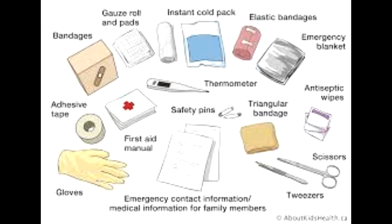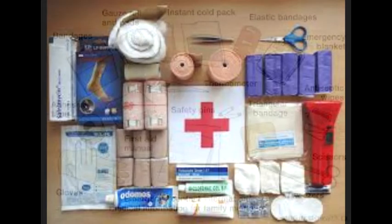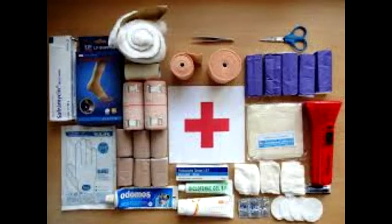Then after that, you can use an elastic bandage or splint and wrap around the area of the sprain or the strain. This is to reduce mobility and also aid healing. And then from there, you can get over-the-counter medication, Panadol, Brufen, diclofenac, to help with the pain and also reduce the swelling as well.